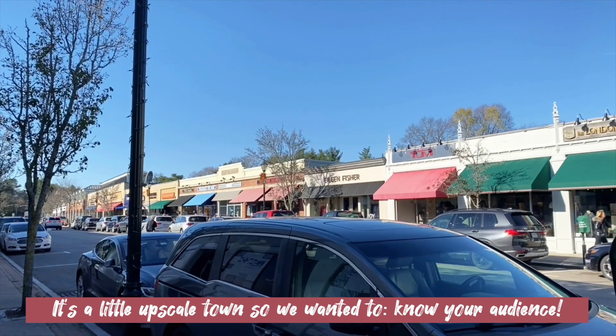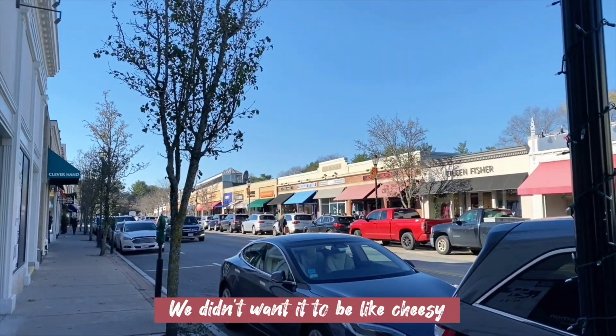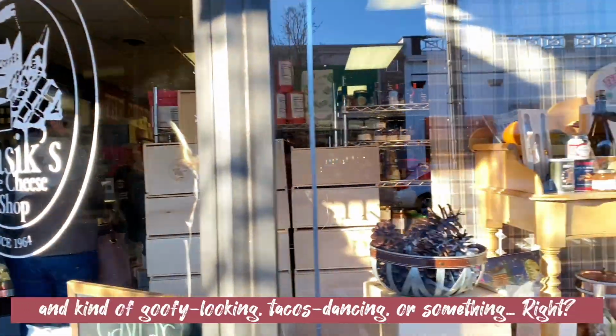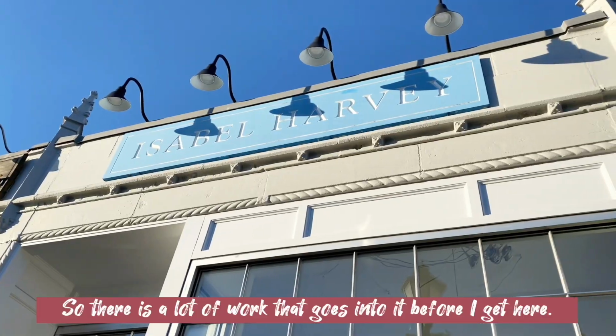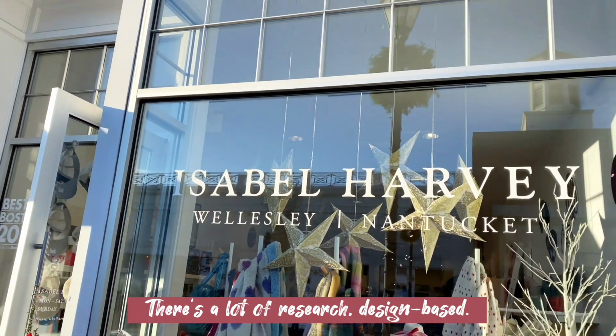This town is very nice. It's a little upscale town, so we wanted to know your audience. We didn't want it to be cheesy and goofy looking, tacos dancing or something, right? So it wouldn't go here. There is a lot of work that goes into it before I get here. There's a lot of research and design.